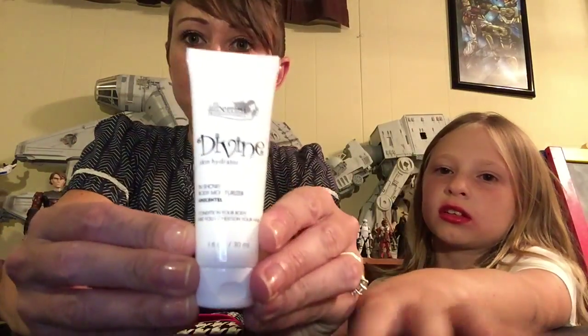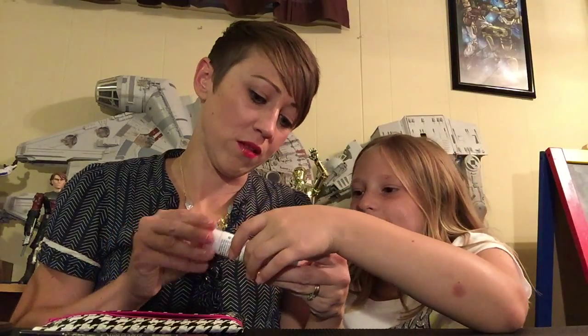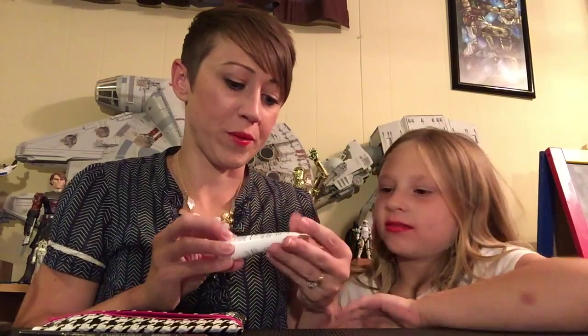Divine Skin Hydrator, DeVille. An in-shower body moisturizer. Condition your body like you condition your hair. So that's cool. It's unscented. I'm a huge fan of scented anything. I like my stuff to be scented, but it definitely doesn't smell like anything. Can I see? It says unscented. It smells just kind of like normal lotion. Like lotiony soap.